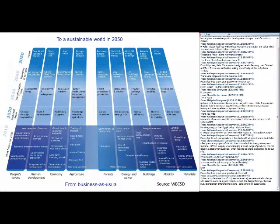This is some work from the World Business Council on Sustainable Development they did a few years ago to look at the world in 2050, and then to try to backcast in terms of what we have to do to get to a more sustainable world. And this type of thinking, the scenario analysis and future visioning, is critical, I think, to enable the organization to take a broader perspective and take some risks in terms of designing more sustainable products.